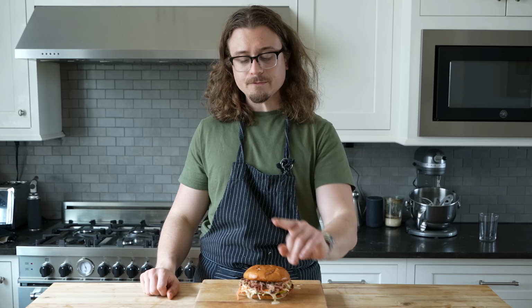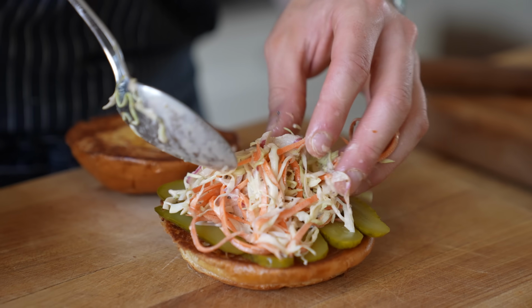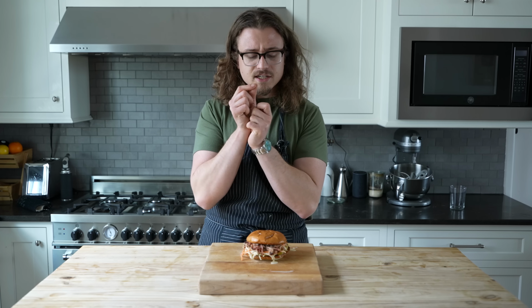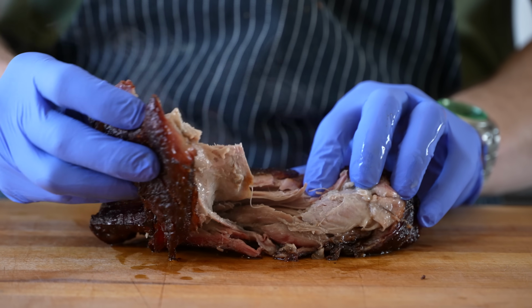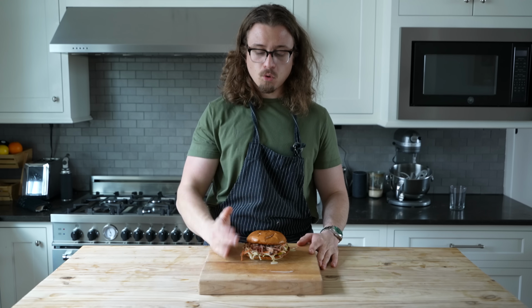The only thing I would complain about is there's a lot of acidity. There's acidity from the sauce, acidity from the pickles, acidity from the coleslaw. But is that bad? No. I think it could just use a little bit of mayonnaise. But other than that, it's got the juiciness, the smokiness, it's rich, it's fatty. This is what I want out of a pulled pork sando.